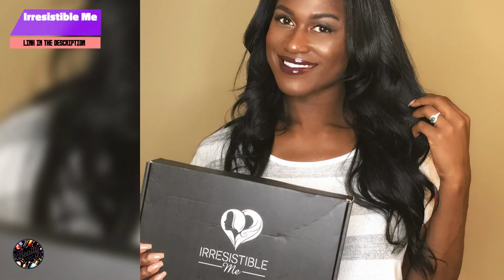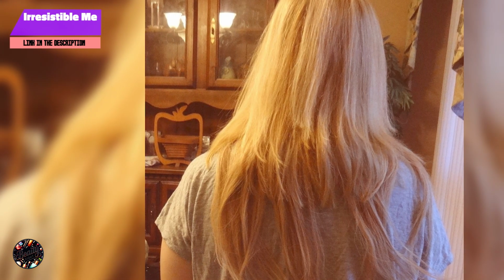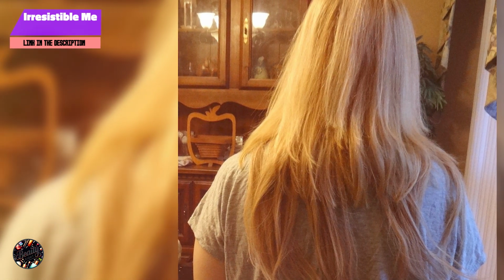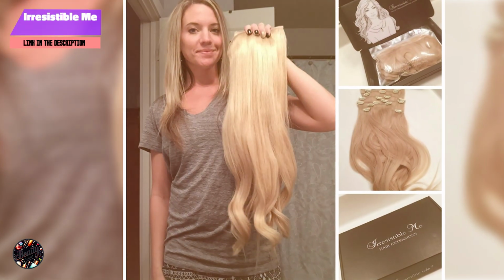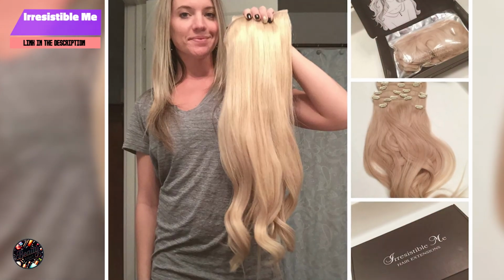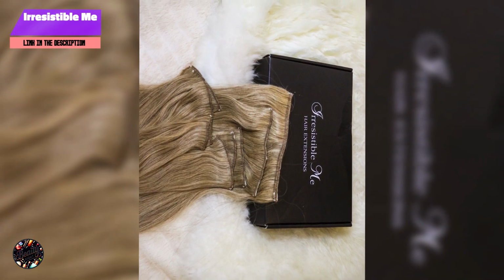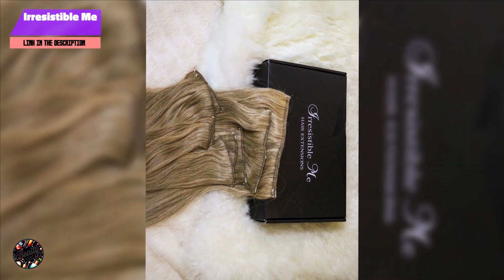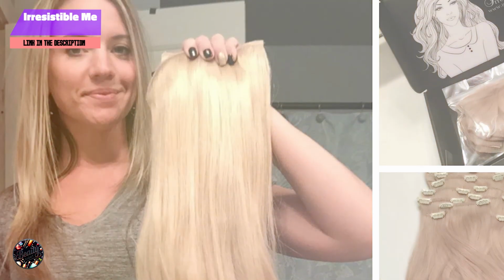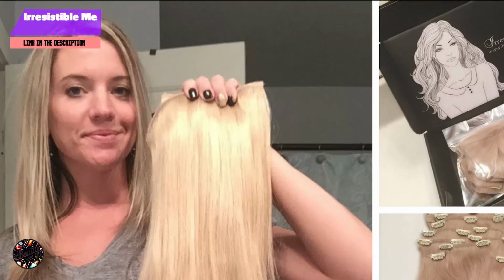Key features: Irresistible Me extensions are crafted from 100% Remy human hair, ensuring they look and feel just like your natural hair. The clip-in extensions are designed for easy and secure application, and they come in various lengths, colors, and textures. These extensions are lightweight and comfortable to wear, making them ideal for anyone who wants to add volume or length without feeling weighed down. Irresistible Me also offers a range of colors that can easily match most hair types, ensuring a flawless look.